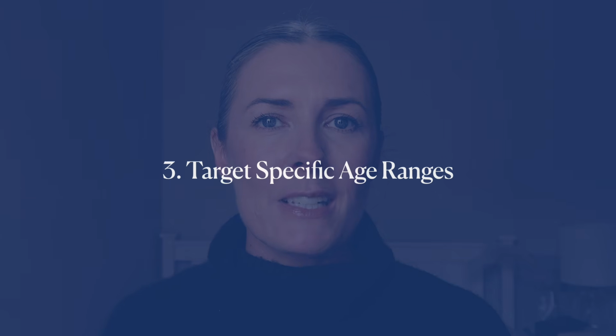Number three, target specific age ranges, which is what a lot of the maze books do already. But instead of competing in that age 4 to 8 range, what about a first mazes book for kids a bit younger, say aged 3 to 5? Or maybe something like extreme mazes for tweens, so targeting the older kids. Those small shifts in difficulty levels can open you up to entirely new customers.